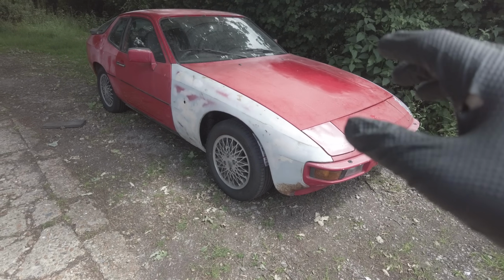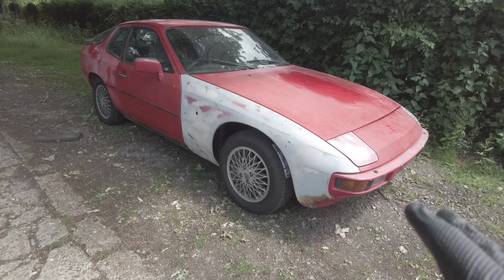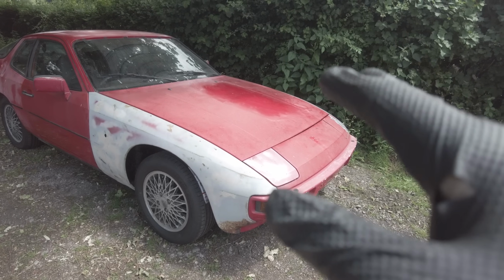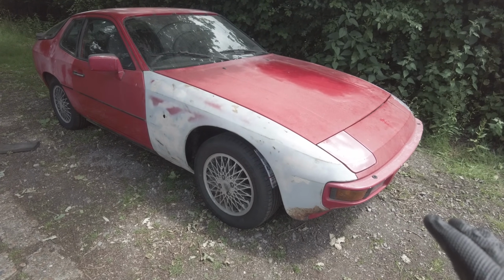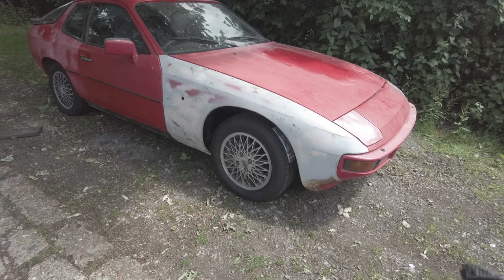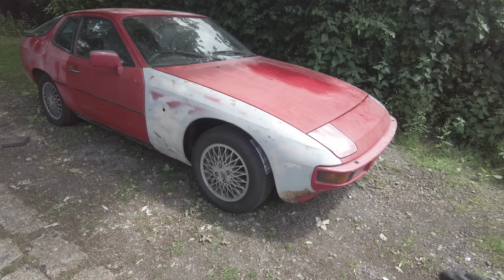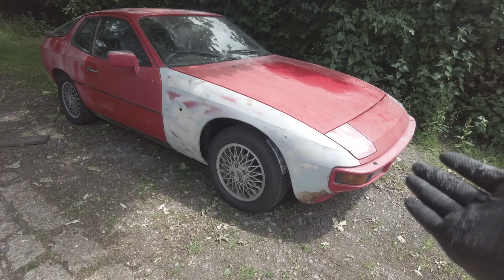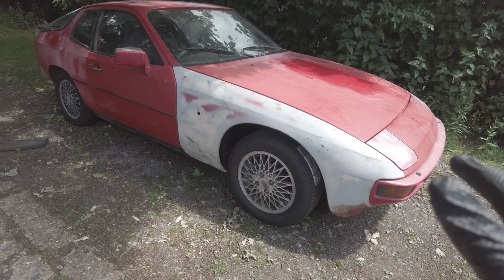So when I picked it up, the guy said that he thinks it's got an immobilizer issue, which is stopping it from starting. These usually don't really have immobilizers on them. Some people did fit them, but they've usually always been bypassed by this point. But anyway, I got underneath it and found out there was no starter motor in the car. So I'm not sure if he just forgot there wasn't a starter motor in it, but that's obviously a big problem.